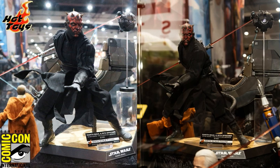This is Transformers 96 here. So in the video, I'm going to be talking about a newly shown item from San Diego Comic-Con 2018. This time is from Hot Toys, and it is the Darth Maul as well as his speeder. So this is quite exciting.